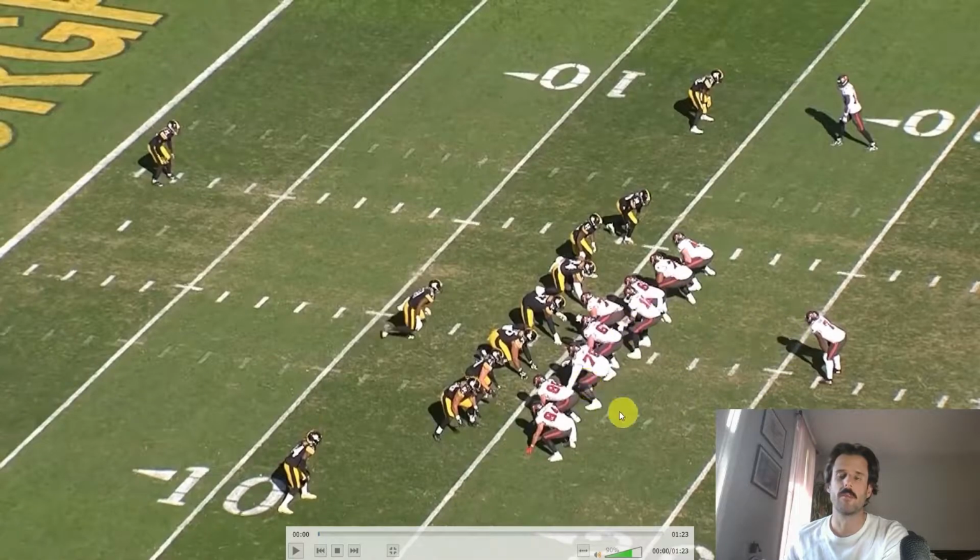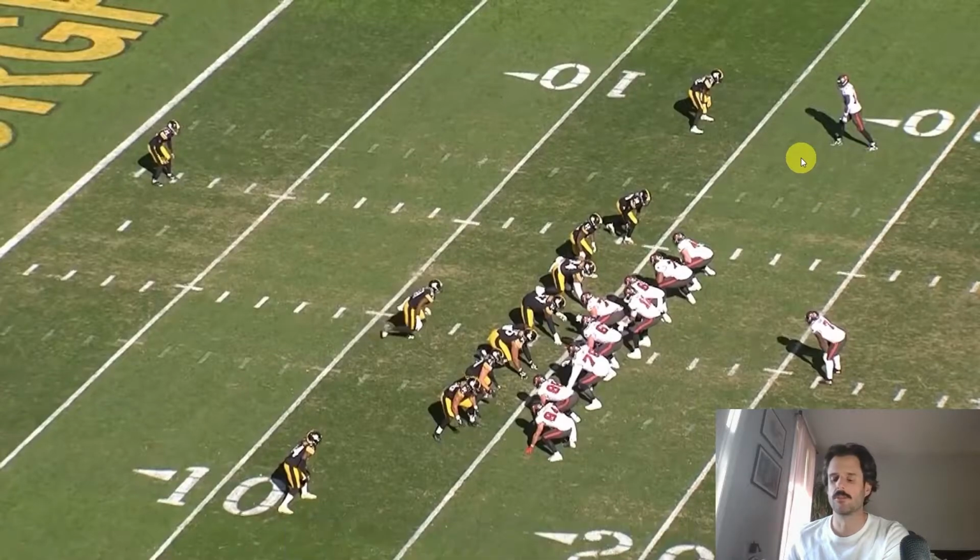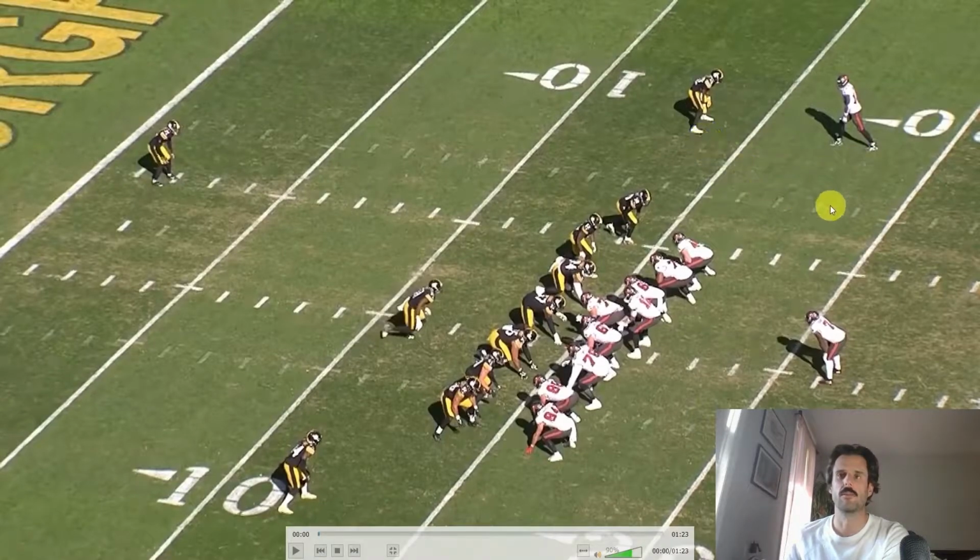The Bucs come out in kind of a jumbo look with a little play action. Pierre's matched up one-on-one on Chris Godwin here, and as we run it, I just want us to pay attention to Pierre's hips and his feet. Also pointing out that he doesn't really have safety help. The safety is single high here with his eyes in the backfield.